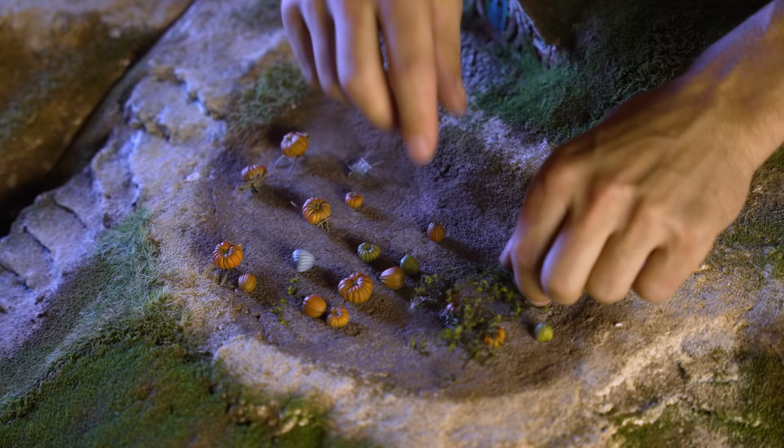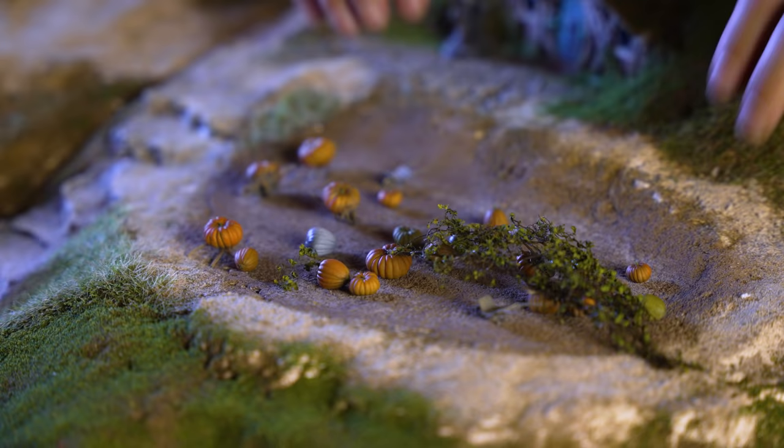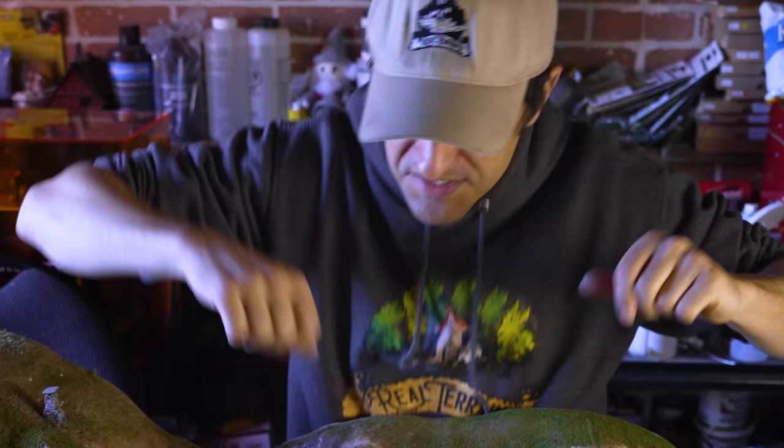And I'm going to be using some peat moss and some more grout and stuff. We're going to get some rose in there. I'm going to use some Woodland Scenics tufts as well and really dress this garden up. Also make it pretty playable too. We'll have some pathways and things for units to get across. And yeah, so that's where we're gonna start.